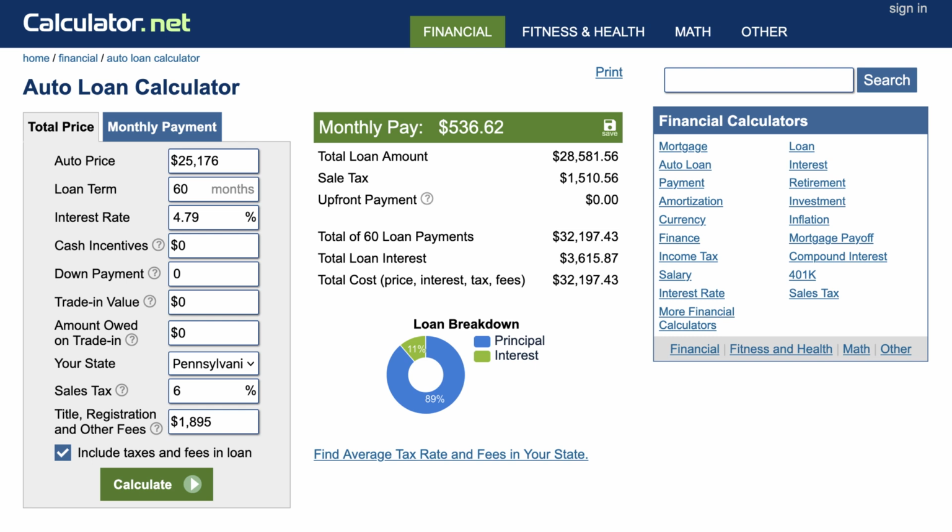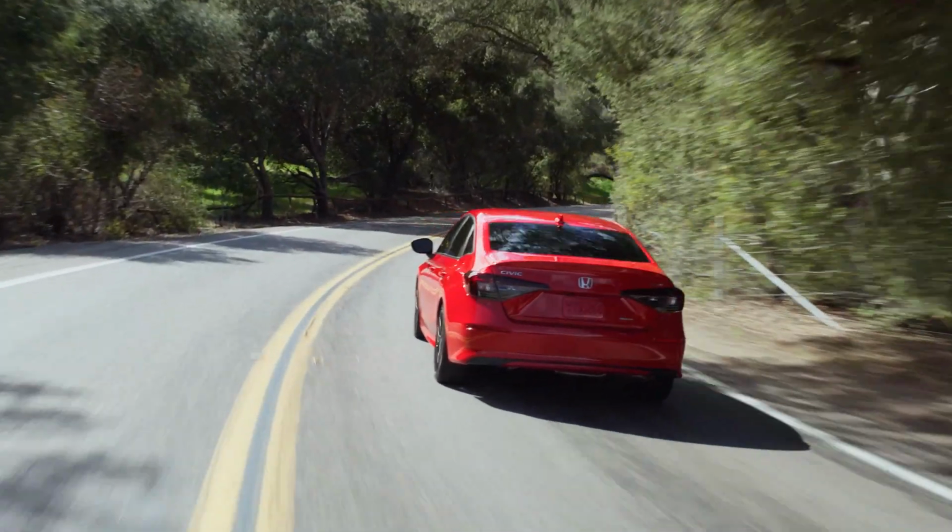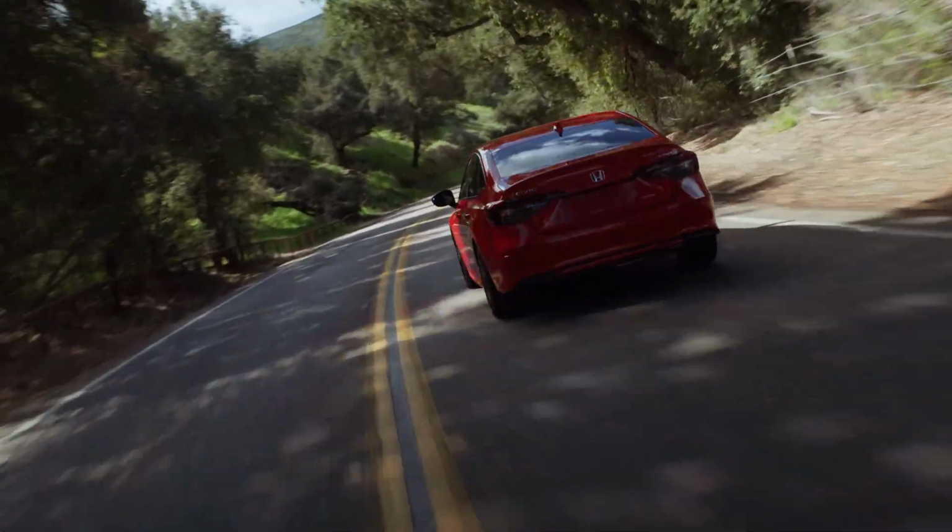Now, for a base LX sedan, your finance payment is going to be $536.62 per month. The sport trim level of the sedan, $576.43. The sport hybrid sedan, $630.16 per month. The SI performance model, $663.99. And for the top of the line sport touring hybrid sedan, $689.87.